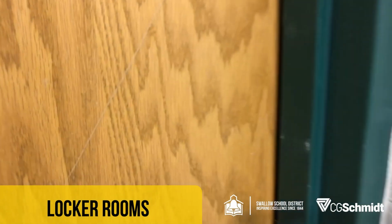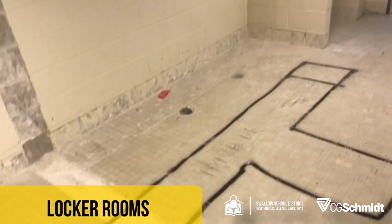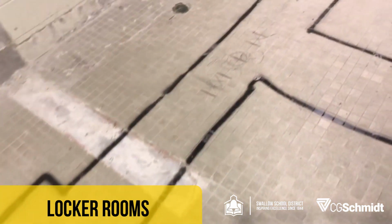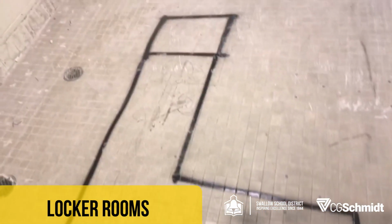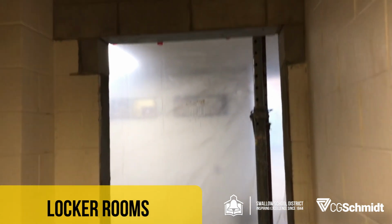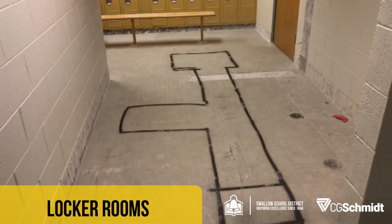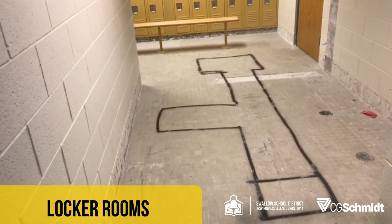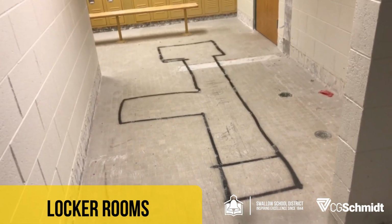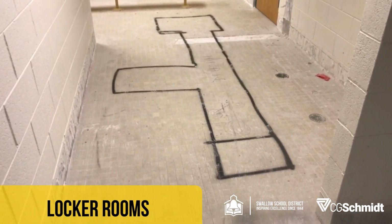So then if we walk into the locker room, this is what is currently, or was currently, the boys' locker room. You notice on the floor here there's some markings. So the area where we had the plastic enclosure is actually a new door opening to what is going to become a new single toilet and sink family toilet or unisex toilet off of the corridor.